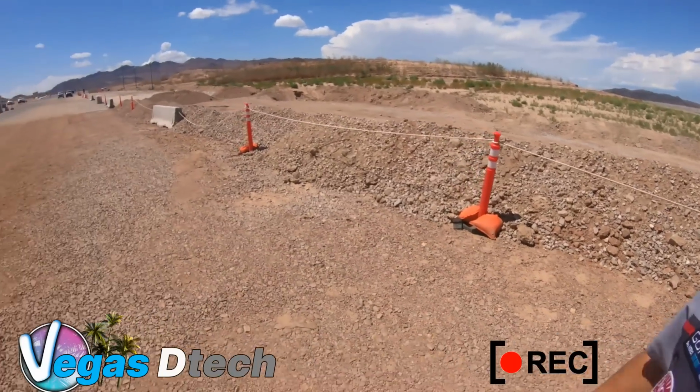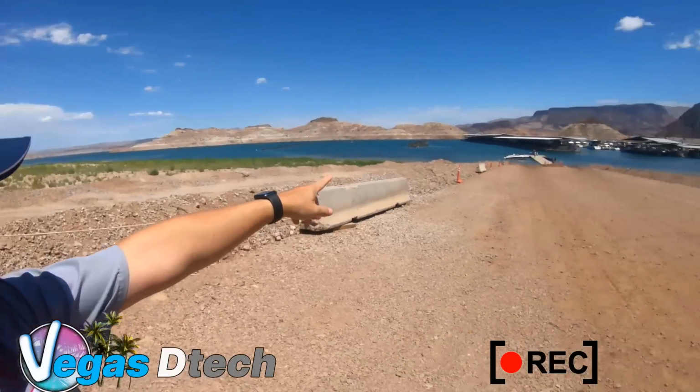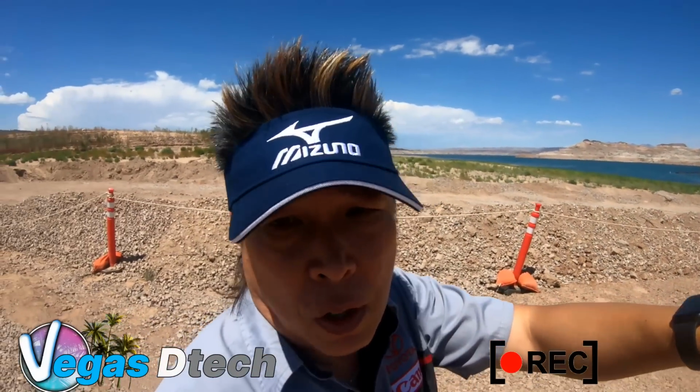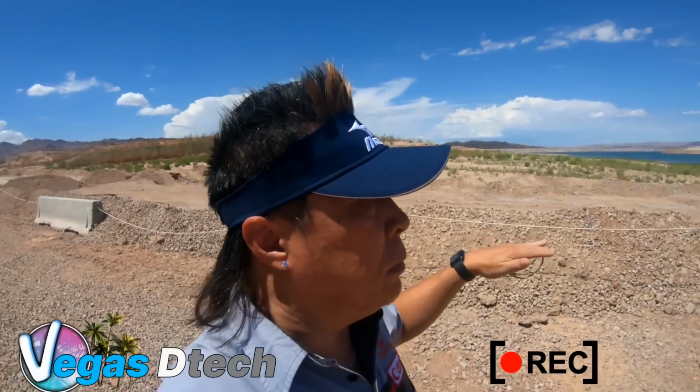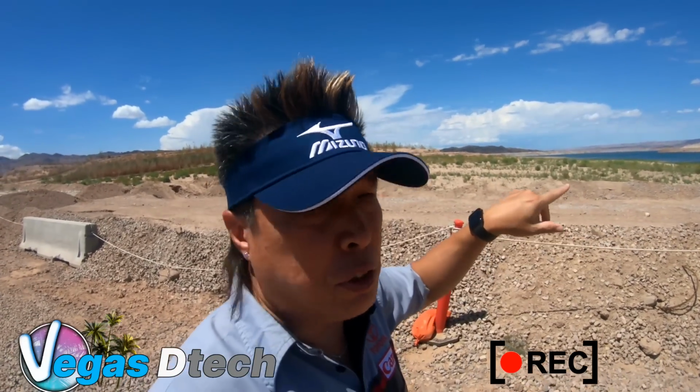Well, hey, it looks like, you know what? They're doing some kind of construction out here, putting in these berms. Like I said, last time I spoke with Corey out here at the marina, he told me that they had to put these berms out so that people don't try to launch outside of these areas here and bring their trucks and stuff out there.